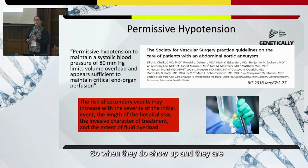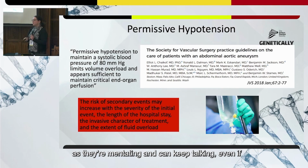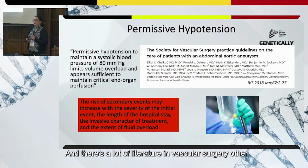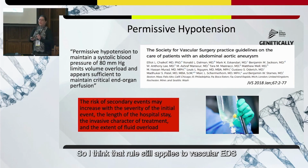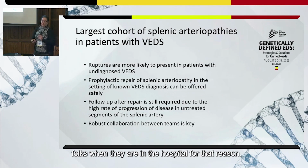The other concept is the permissive hypotension. So when they do show up and they are bleeding, this is a really important concept to not over-resuscitate them with blood and fluids as long as they're mentating and can keep talking, even if the pressure is low. If they are mentating, we want to practice permissive hypotension. And there's a lot of literature in vascular surgery other than vascular EDS showing that this is the preferred approach in people who have ruptured aortas or ruptured arteries, and people tend to do better with that. So I think that rule still applies to vascular EDS, and we're very careful about how much fluid we give folks when they are in the hospital for that reason.